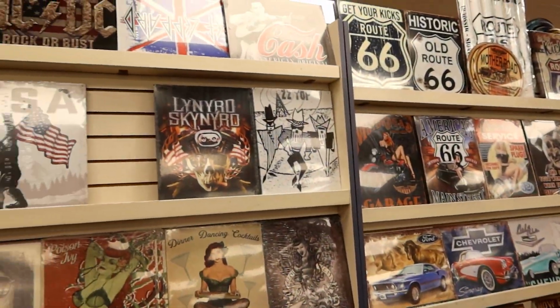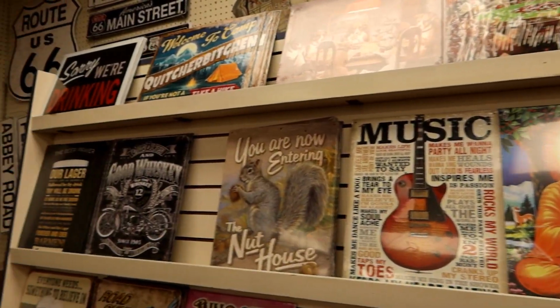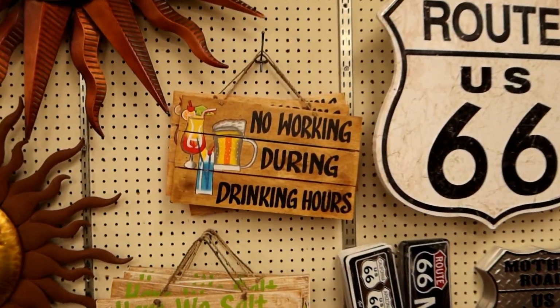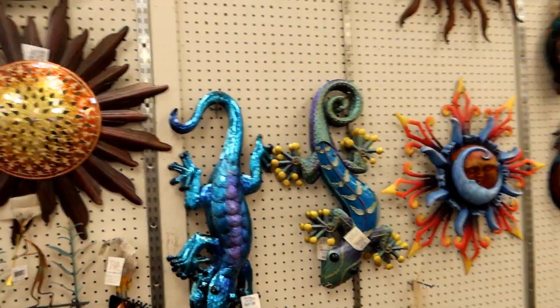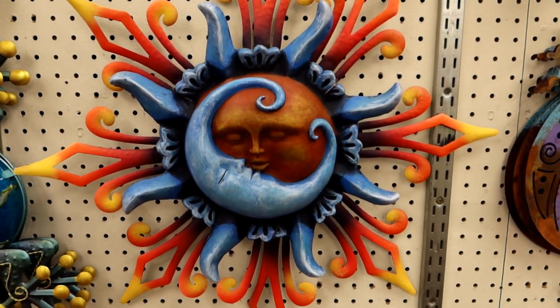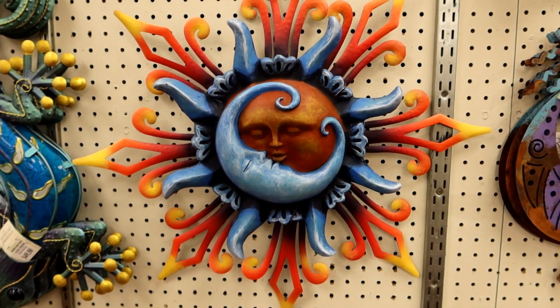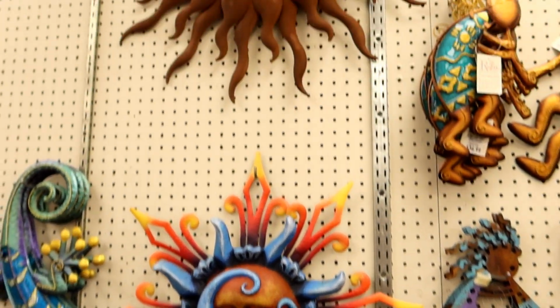And some kind of fun metal signs. I like some of these metal signs you can get sometimes here. Words to live by. Some kind of fun yard ornamentation. I picked up some stuff like this on a trip about a year ago. Have them in my backyard. This one's a little bigger, but kind of the same basic idea. I kind of like that.